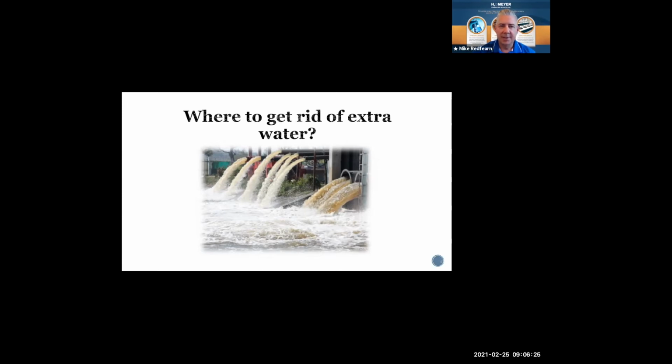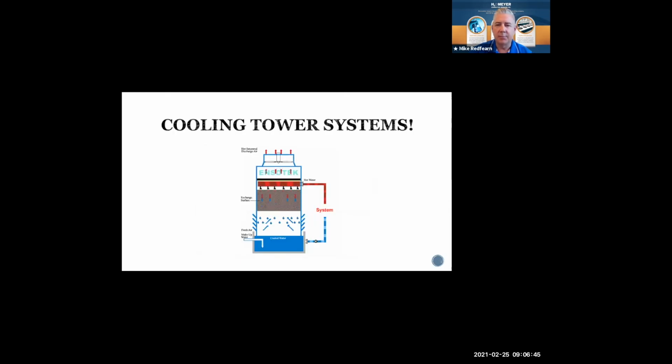So one of the big questions is, where do you get rid of all this water? A few of the comments were flushing toilets and irrigation. But one of the biggest consumers is cooling towers in buildings and process. They consume a ton of water. Cooling towers, as you know, extract heat from process or from HVAC systems, and they evaporate the heat through these devices. By doing that, they lose a lot of water through evaporation. They also blow down water to control the amount of solids in the system and minimize scaling and corrosion.